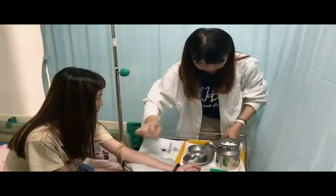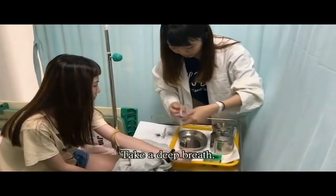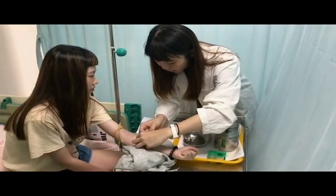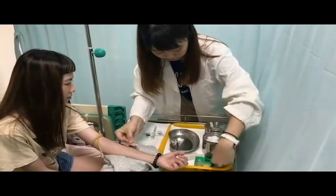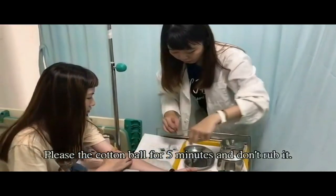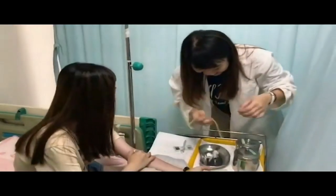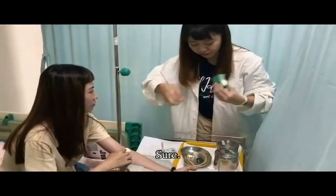Take a deep breath. You can release your fist now. Place the cotton ball for 5 minutes and don't rub it. Can you put the tape over it for me, please? Sure.